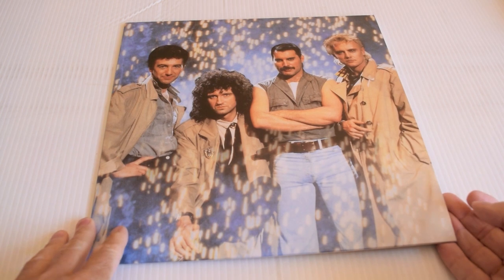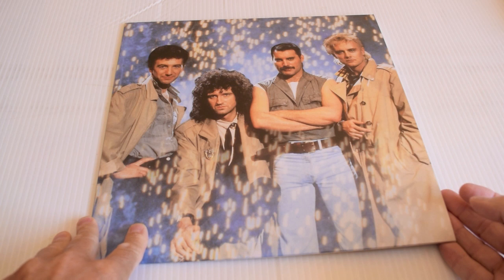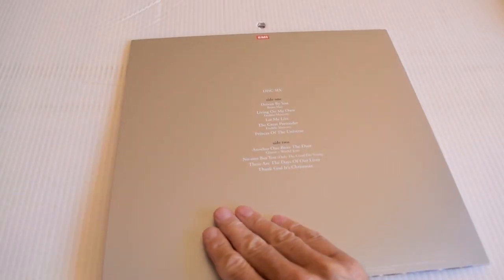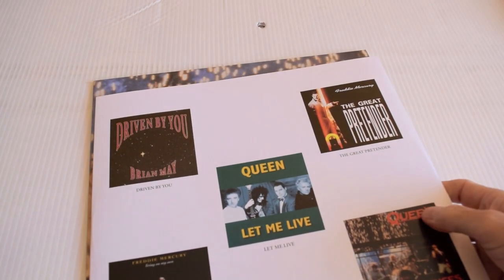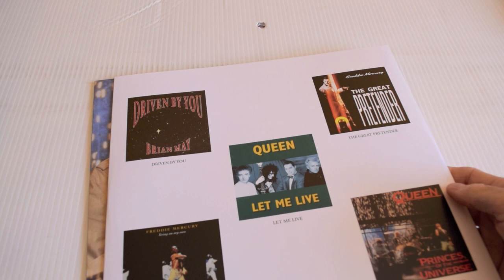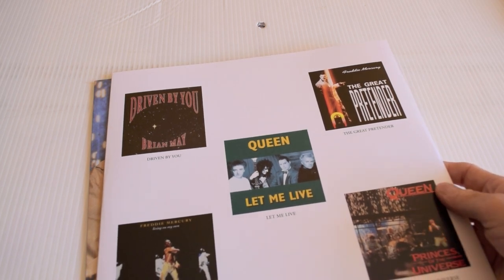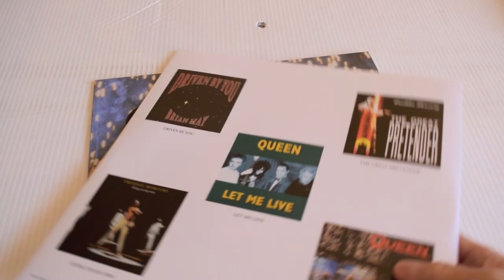This is the second disc of three. A Kind of Magic. That was from the Princes of the Universe video or something like that, 1986. Rest of the tracks here: Driven by You, Let Me Live, Living on My Own. That was the Mercury solo single from 1993. That was a hit. Princes of the Universe is on that as well. That's a great track from A Kind of Magic. I really like that. Much better than Friends Will Be Friends. A Great Pretender. All right. There's some good songs.